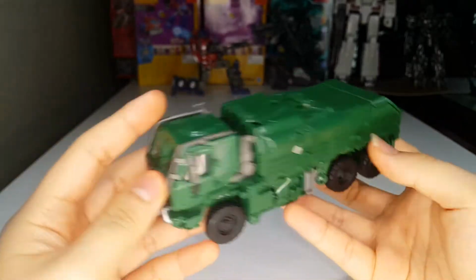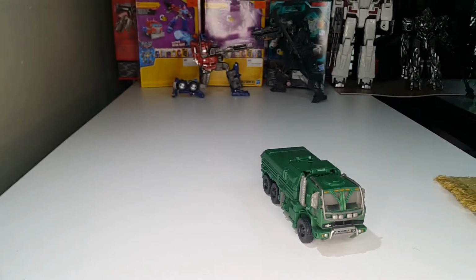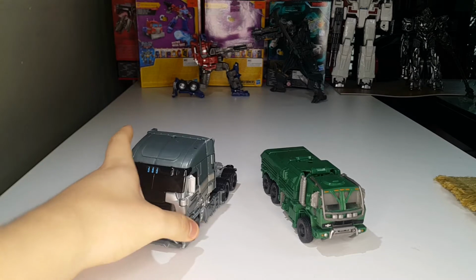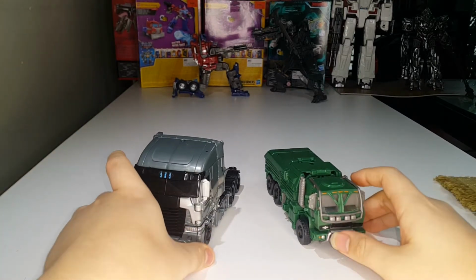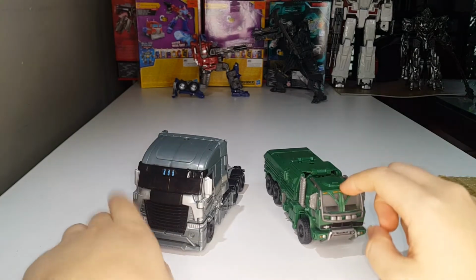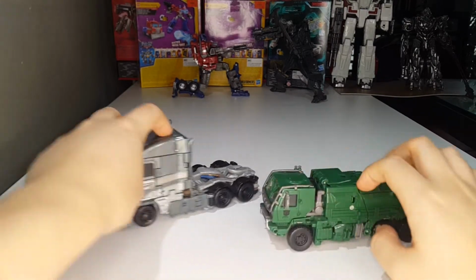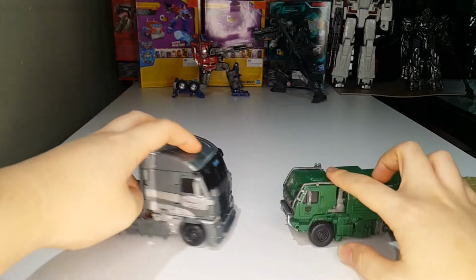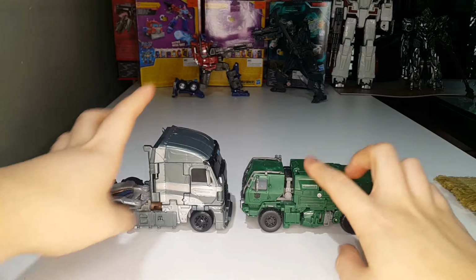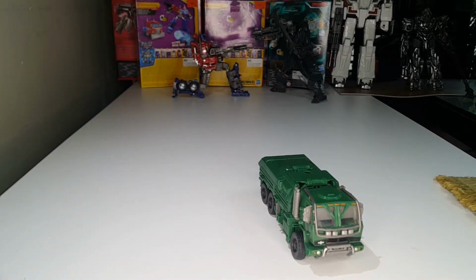So now for some size comparisons, here he is with his wave mate Galvatron. See how they look together. Now that scale doesn't work really well because this truck should be the same size as this truck. So having Galvatron being bigger than Hound, that's just no. So there you have that.